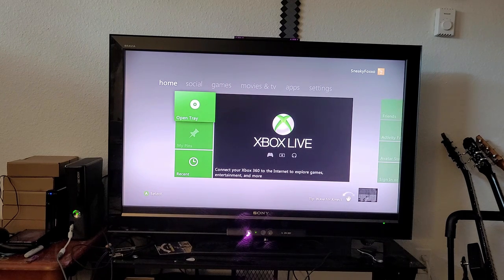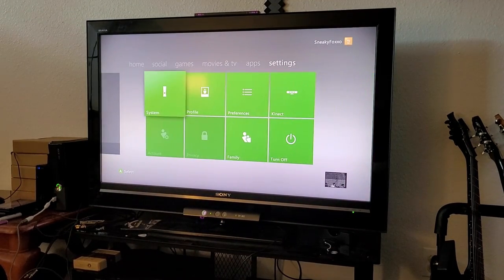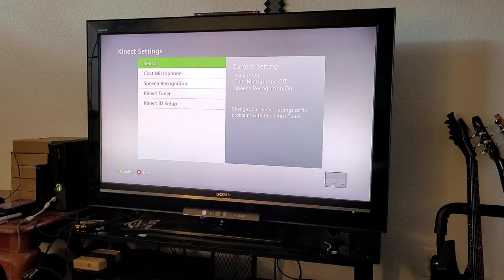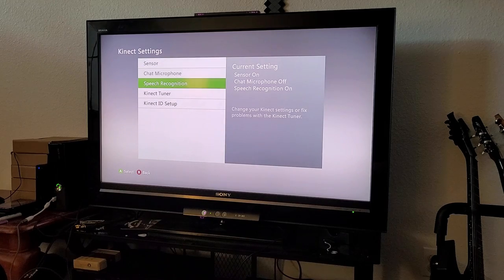Oh, yeah, waving your hand for Kinect. Okay. Let me move this camera so I can put myself in a better view of the Kinect. Okay, there's that figured out. Let's actually calibrate the rest of the Kinect. Kinect tuner, there we go.